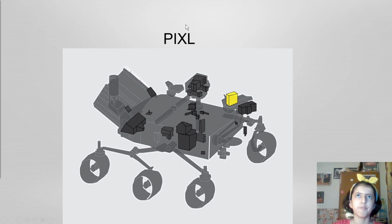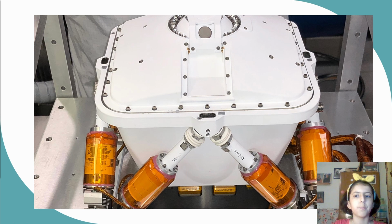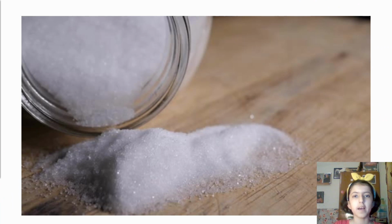And now we have PIXL, that's over here. And that stands for Planetary Instrument for X-ray Lithochemistry, which means it identifies chemical elements at a really tiny scale. PIXL also has a camera that takes super close-up pictures of rock and soil textures. It can see features as small as a grain of salt. Together, this information helps scientists look for signs of past microbial life on Mars. And these were the primary instruments. And now I'll be giving a really brief explanation of the others.